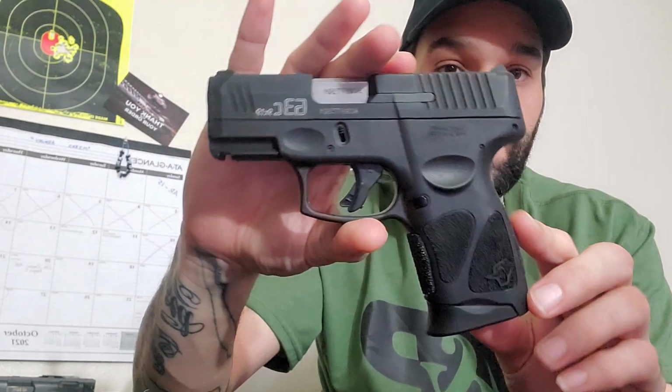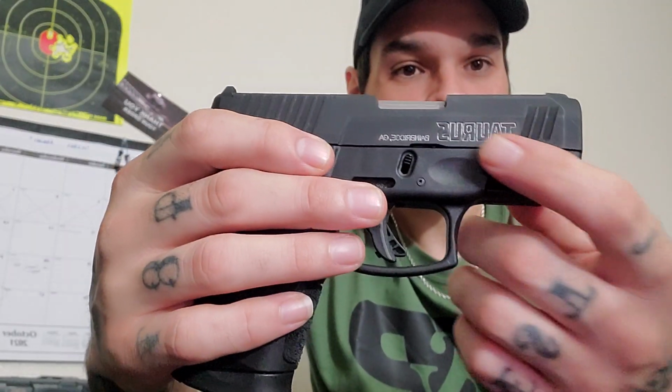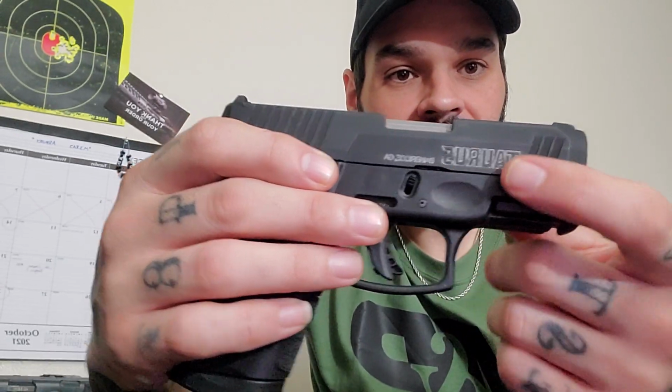But yeah, this is the Taurus G3C. I did some color fill on it myself. I did the other side, but I gotta touch it up. This slide, because of the finish on it, is more like a matte finish, so it didn't really take too well to it, and I had to scrub it a little harder, and it kind of erased some of the silver inside the lettering, so I have to touch it up.